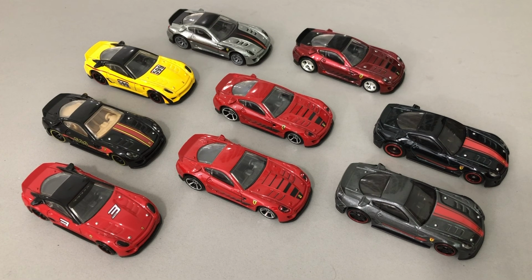I hope you enjoyed it. This is the complete casting collection of the Hot Wheels Ferrari 599XX.